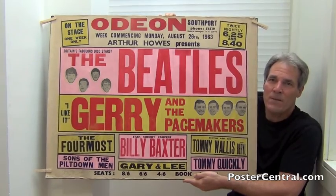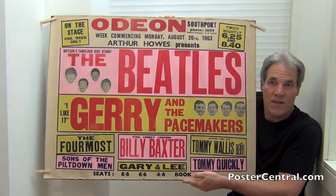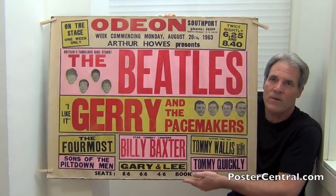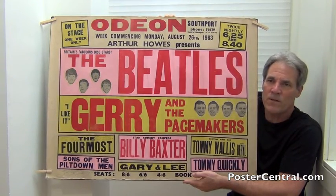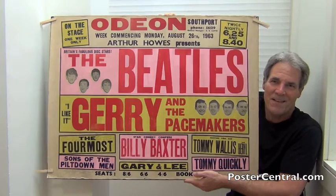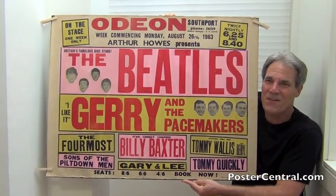So, starting at the top of the poster, again, the wording is the same on all 3. It does say Odeon Southport, and the Odeon theater chain was the largest and best-known theater chain in the United Kingdom with hundreds of locations, literally. And then it's kind of quaint and fun. It does give the telephone number and general manager's name on the poster. I imagine he received a few calls about this week of shows.